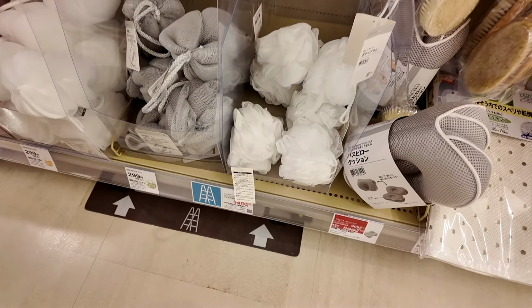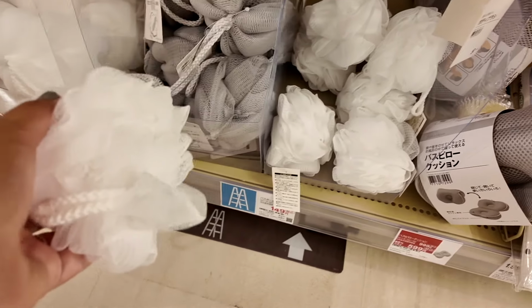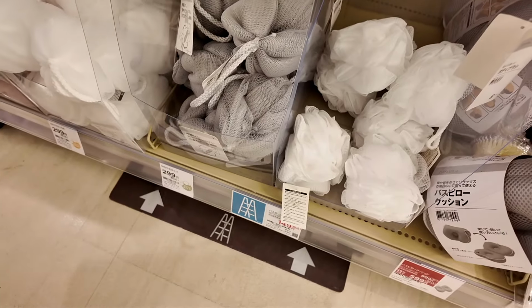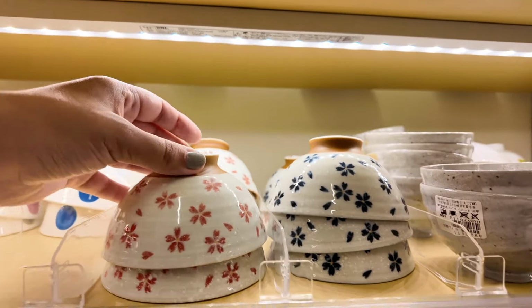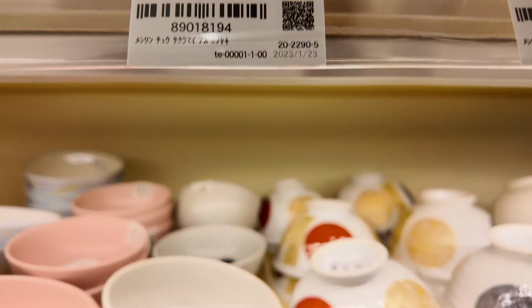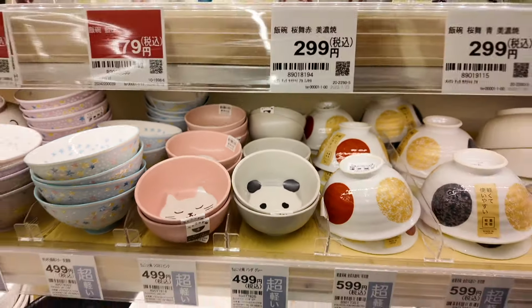Picking up some loofahs for now. Not gonna go with the crazy looking ones, but these are 149 yen, so they come out to $1.04. So I'm gonna pick up 2 of those. They have the cutest bowls. Look at this design and this one. There's so much cute stuff here. Look at these. Panda, there's one with a little kitten on it.